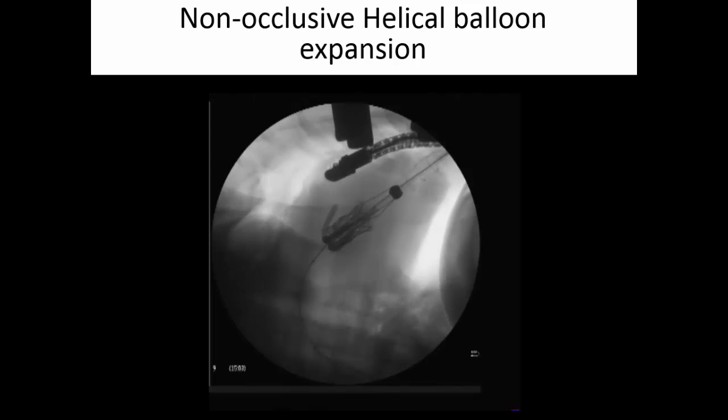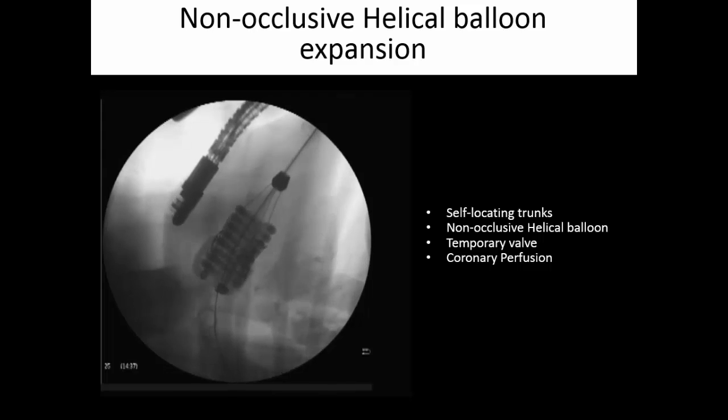Then, using the non-occlusive helical balloon, the new prosthesis can be deployed. Obviously, throughout this process, without the need for rapid ventricular pacing, because of the non-occlusiveness, cardiac output is maintained. And once the device is completely deployed, cardiac output is maintained, and any incompetence or backflow into the ventricle is prevented by the temporary backflow valve. Also coronary perfusion, due to the unique design of the helical balloon, is maintained. So there's absolutely no rush during the deployment of this device.